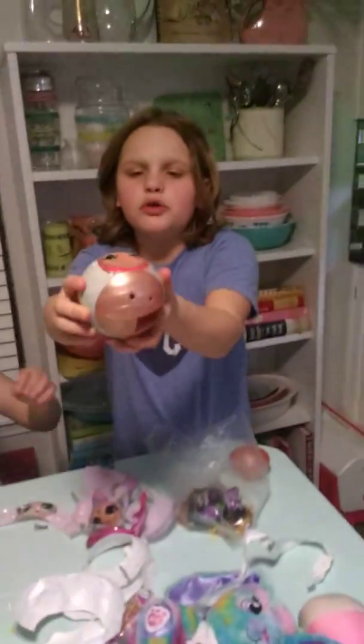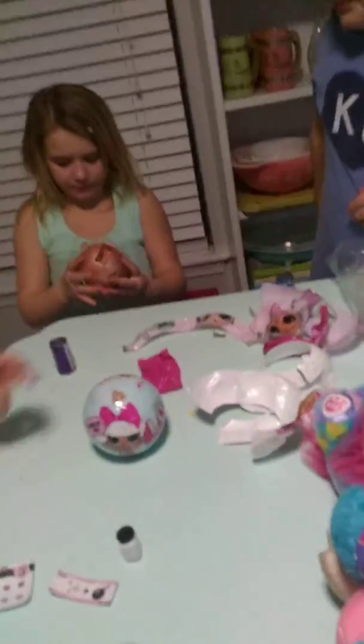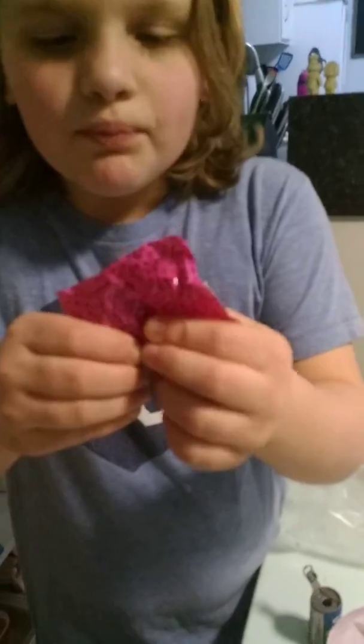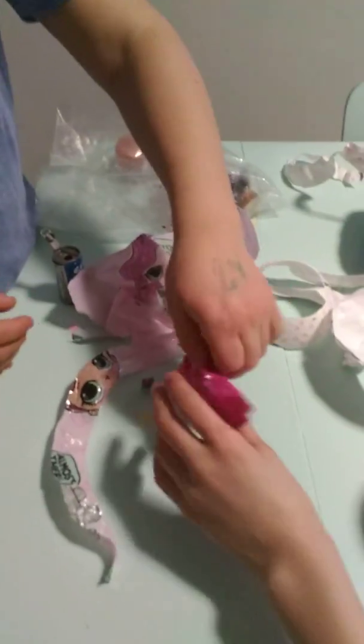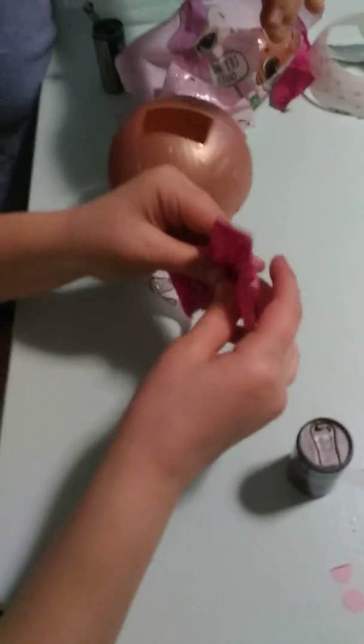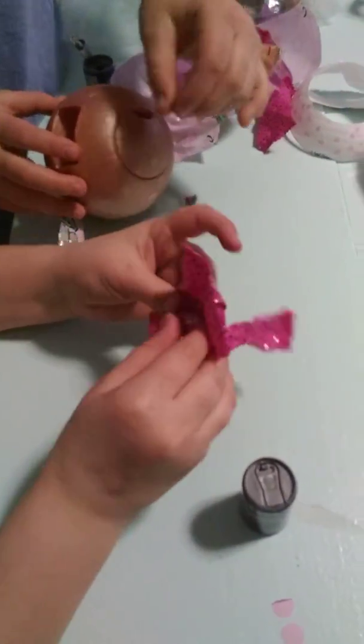Okay, we're back. Here's a gold. And we're not opening this one right here. What are those? The shoes? Your shoes. Okay. She's trying to open it. And I said not to open it. It's okay. Okay, what do you get? Shoes, you got red and white shoes.